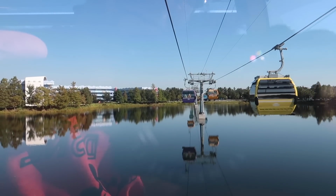This is what it's like coming from the other direction, which we're about to go back this way to head back over to Hollywood Studios. But here it is, our final descent, I guess, into a station. Yeah, this was probably the quickest one.